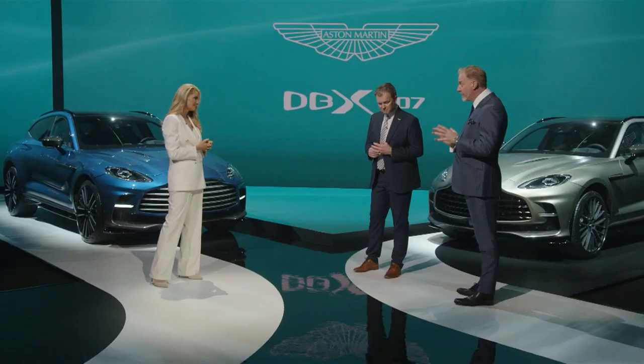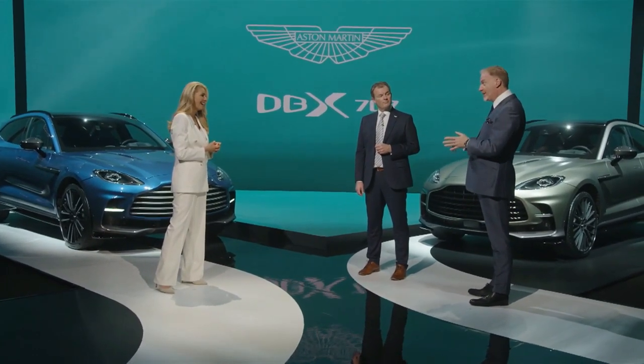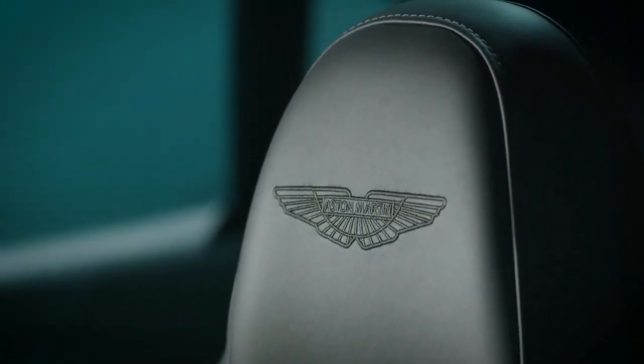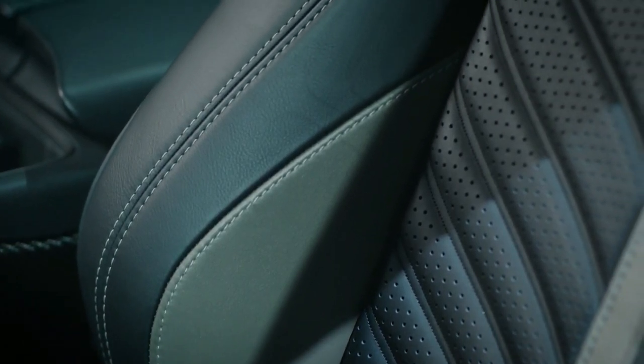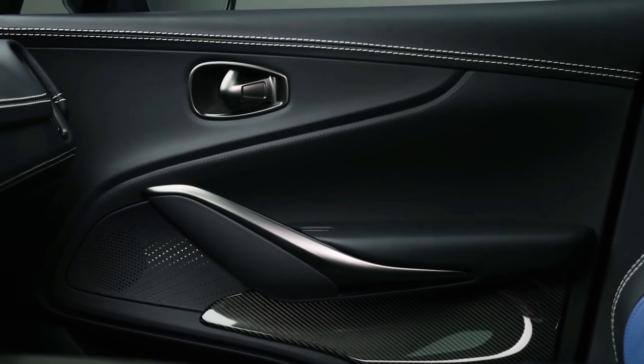They'll all have their own fingerprint. If you want your own car, we can do exactly as you wish. We have Q by Aston Martin, so you can specify whatever you want in the car. The combinations are limitless, into the millions, because it's exterior colors, the wheel color, the stitches on the inside, the leather colors on the inside, the different materials on the inside that augment the interior. So effectively, no two cars are alike. You can have whatever you want.